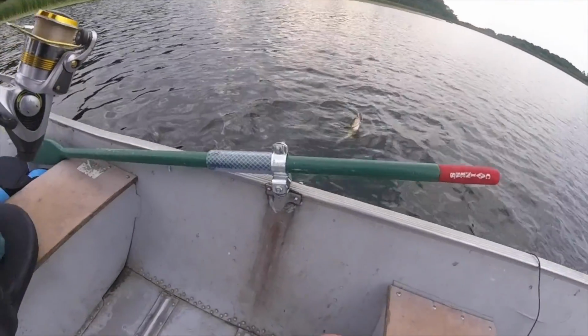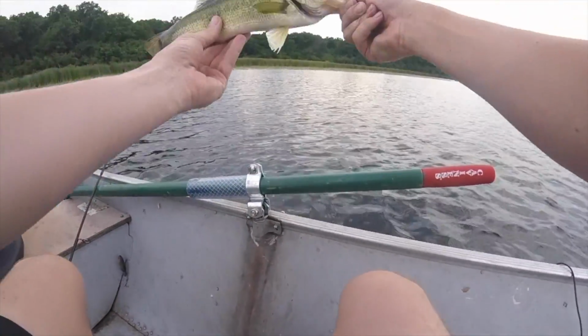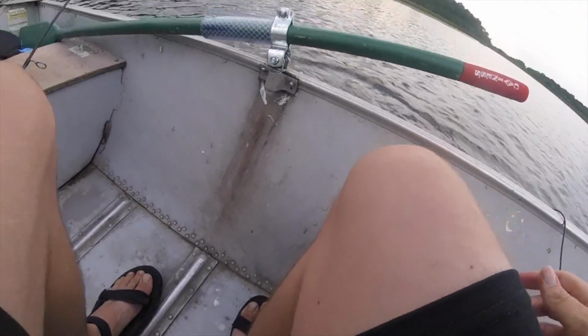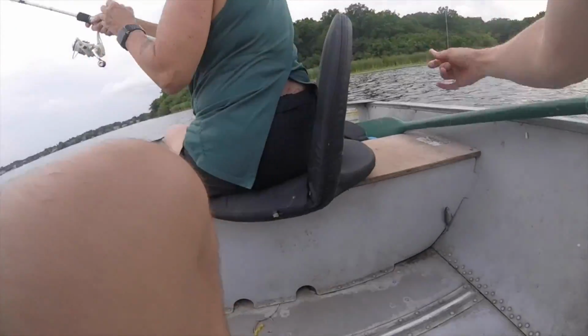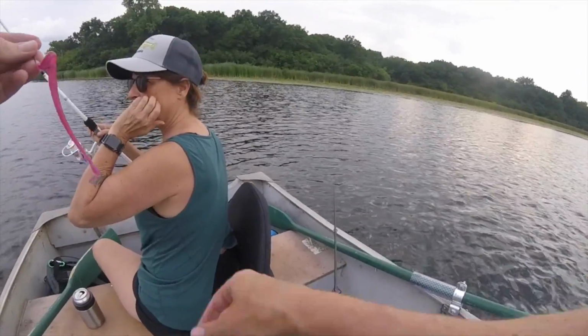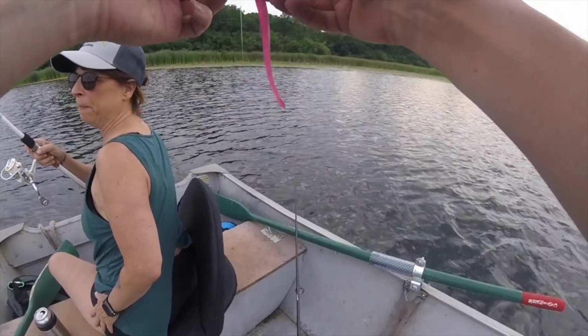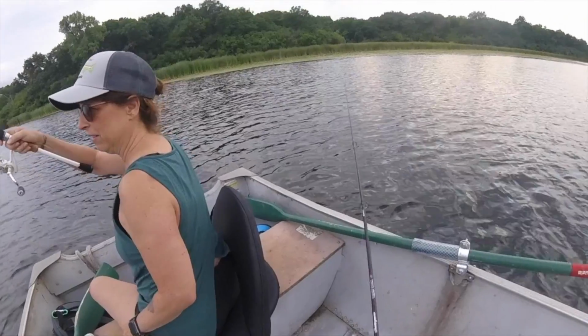Oh, I just got one on the Whopper Plopper, not on film. My first cast caught one, then on my fourth cast got one, and I looked away. The bite is on, Amy. Only one-handed, double duties. And this one, I looked away. I know. There you go.